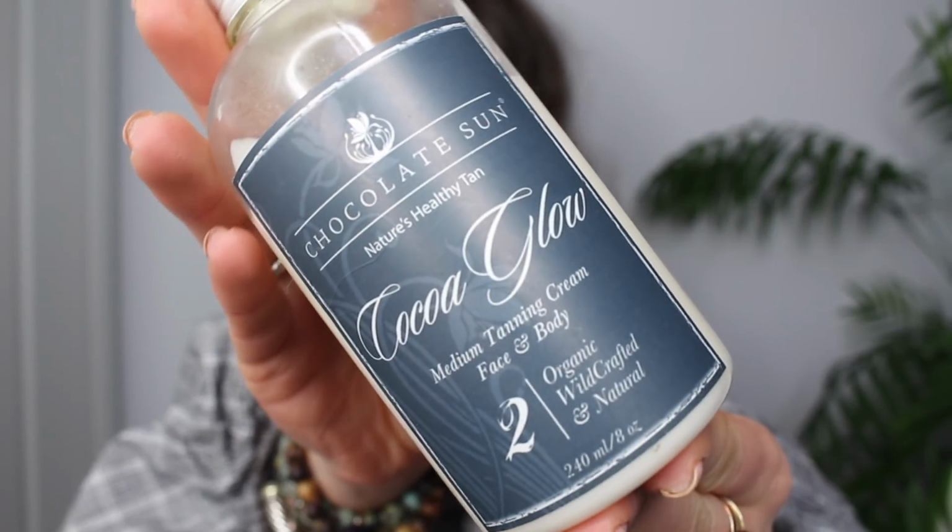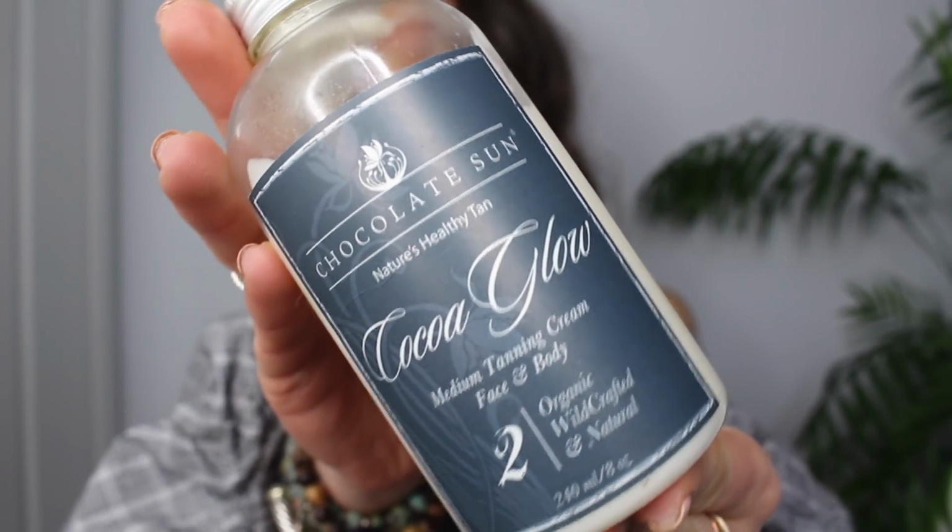Should we do hair care next? Because that's all of my skincare stuff. Or, you know what, unless I guess this falls into skincare. Let's talk about this. So this is the Cocoa Glow by Chocolate Sun. Now, this is a self-tanner, organic. Is it organic though? Oh, 92% organic ingredients. That's good enough for me.